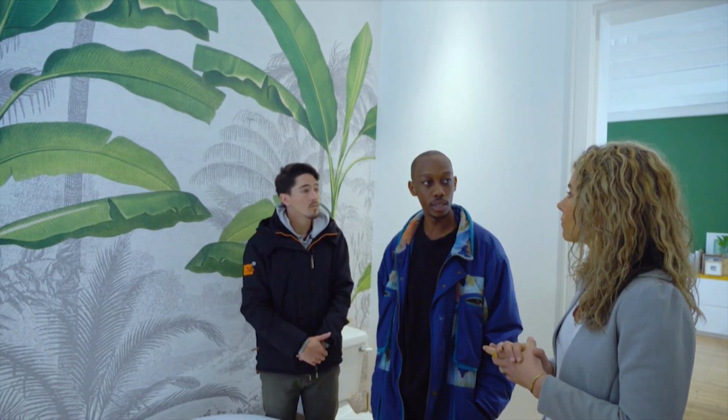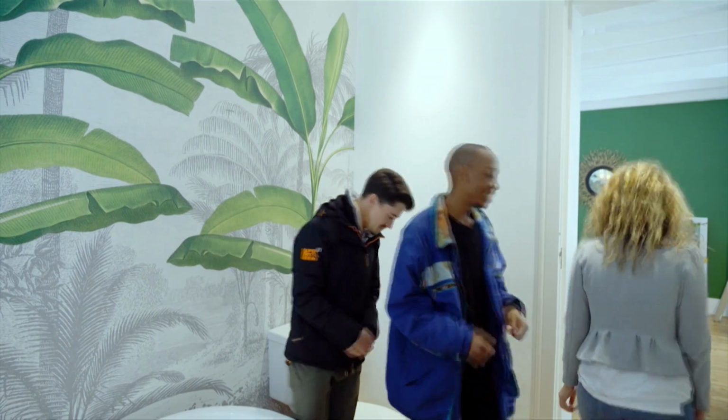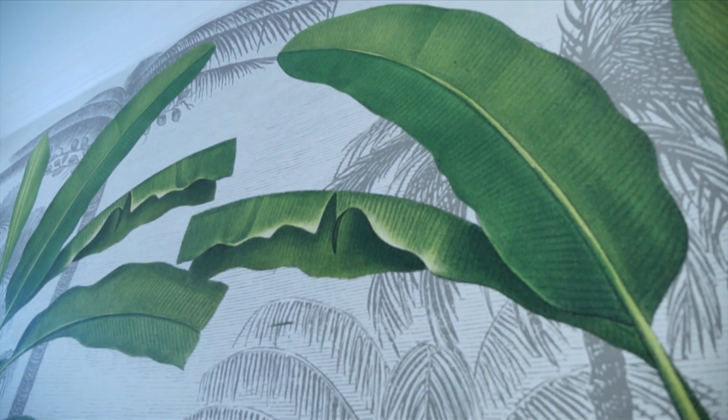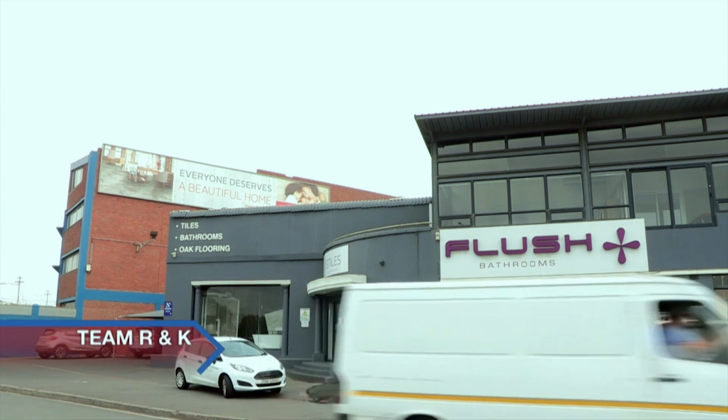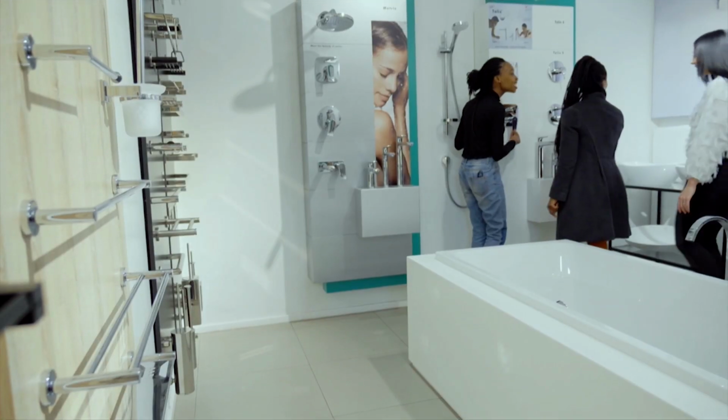That's a great idea, actually. Wow, this has been super productive. I think we're really onto something here. Fantastic. So let's get cracking, and good luck, guys. Super stoked about our meeting with Cara. We're so excited to see what the final product comes out like. Very happy with what we agreed on today. We're off to shopping to pick our taps at Flush. We're so excited to see what they have.